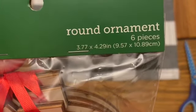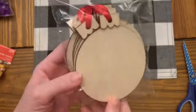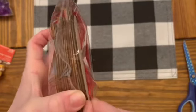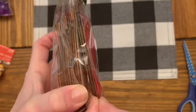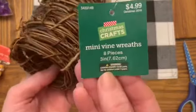They also had some of these round ornaments. They have like the little ornament top to them, which I thought was really cute. They have a lot of similar ornaments like this at the Dollar Tree, which is definitely a better value, but these are really nicely made. They're probably about twice as thick as those. So be looking for those in a future project.